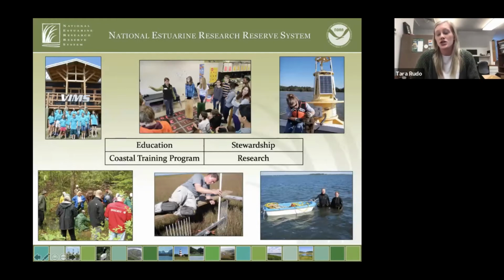Now, the Chesapeake Bay Reserve in Virginia, there is one in Maryland as well, but the Virginia one, we have 4 specific departments. So we have our research team. So they're the ones out there getting muddy and getting in the dirt, and you'll see them on the boat sometime on the York River. We have our stewardship team as well that work very closely with our research team. We have our coastal training program, and they really focus on bringing the public and working with local government organizations.